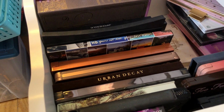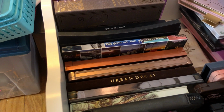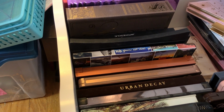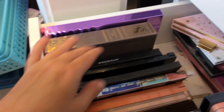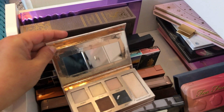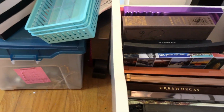And what other one do I want to use out of here? I'm going to go with my It Pretty Essentials. It's just kind of a basic, everyday, neutral, boring palette, but it is kind of nice.